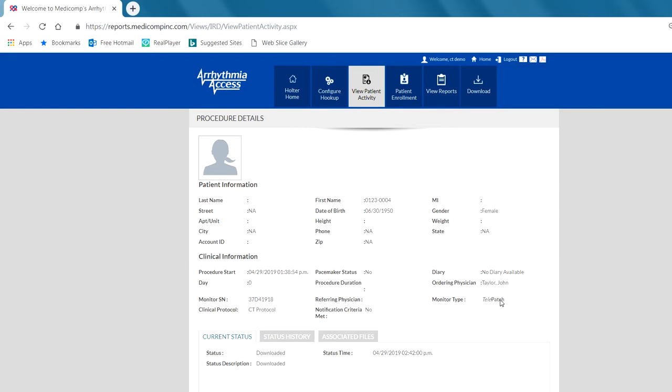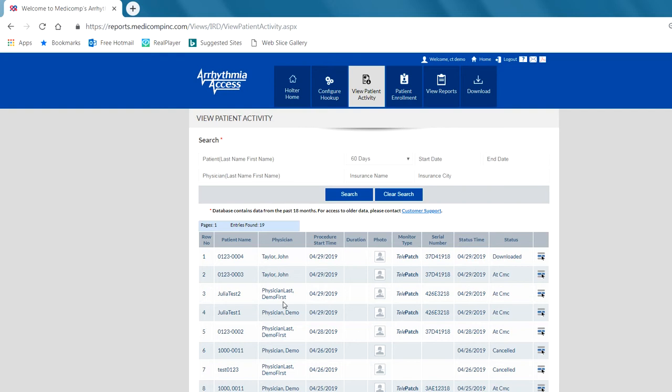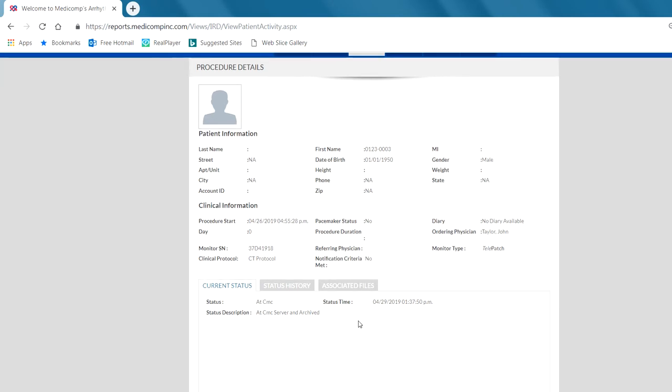The patient information appears at the top of the screen, and there are 3 tabs at the bottom, which are Current Status, Status History, and Associated Files. The current status view is the default and will open when you first view this screen. Current status is a real-time report of the current state of the procedure. For example, registered is the subject enrollment, on patient is when the monitor is prepared for the patient setup, and at CMC indicates when the procedure has completely transferred. If you see the word error with any status, you'll need to call customer support for assistance. You'll find this number on the back of the cable cradle.